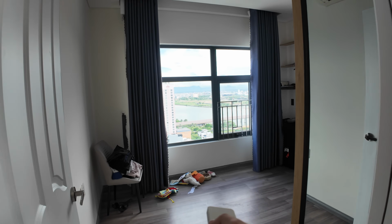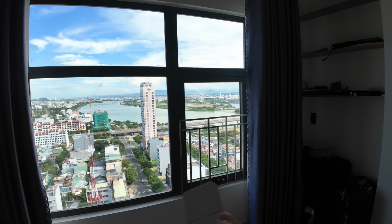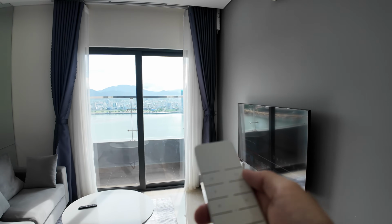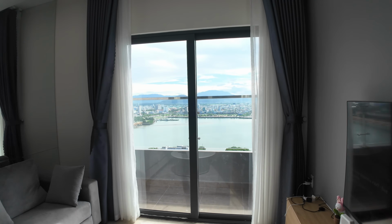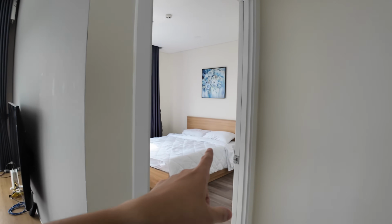Are there different ones? Oh, maybe there's different remote controls for each room. But anyways, all the shades in all the rooms are motorized, and they have the white one that's sheer if you want to let some sun in, and then you have the blue ones which are blackout, which is awesome for sleeping. I will show you guys the balcony after I show you guys the primary bedroom.